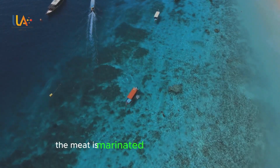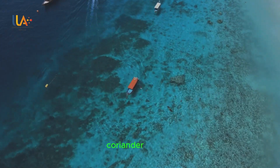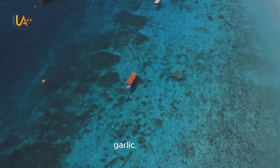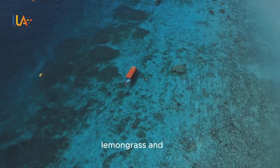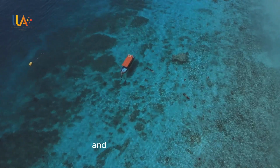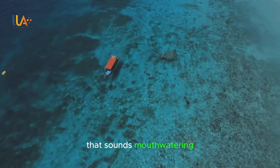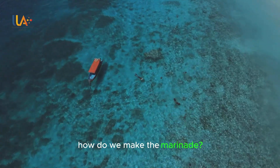The meat is marinated in a mixture of spices, such as turmeric, coriander, cumin, garlic, ginger, lemongrass, and salt. Then it's threaded onto bamboo skewers and grilled over charcoal. That sounds mouthwatering. How do we make the marinade?